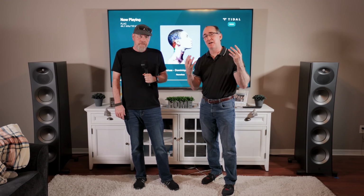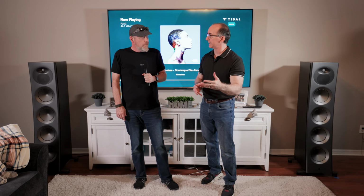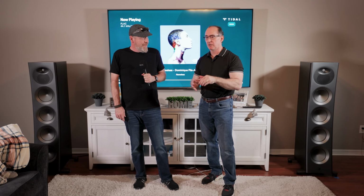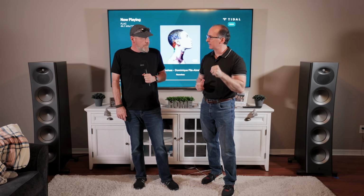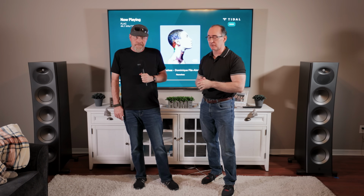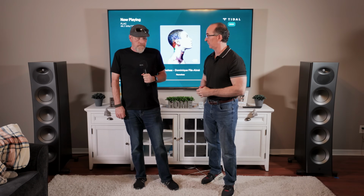It's more like a second order. And the great news about that is when it's not such a steep slope, you get a lot of room gain. And when I measured the speakers in Michael's house, no matter where I put it or across his couch, we had real extension below 20 hertz. It was flat down to about 17. Yeah, consistent. So this speaker has a lot of room gain because it almost acts like a sealed system, but it has the output advantages of a ported system.